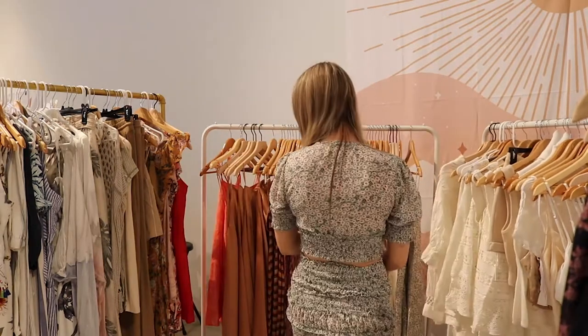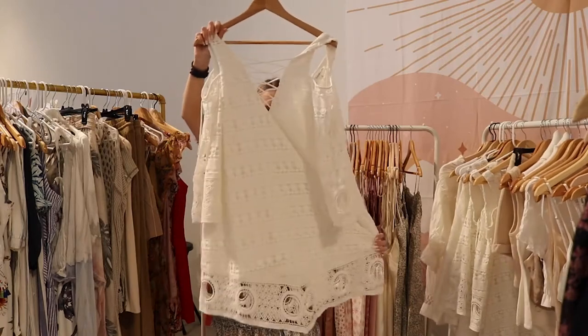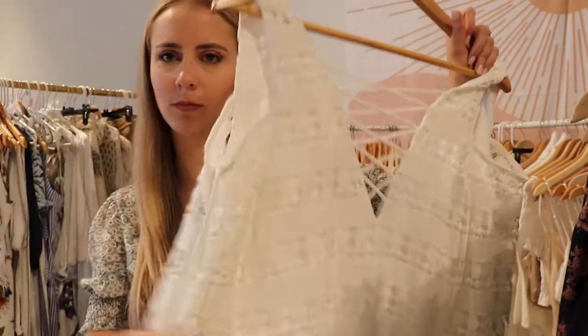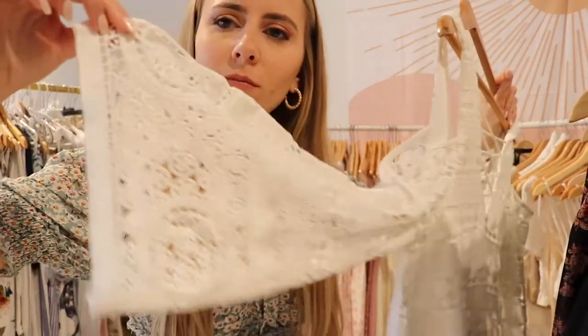Okay, I lied. That wasn't the last item. I also have this really cute lace dress. It's just got so many details to it. It's got the strings in the front, it's got great lace, it's got cutouts. It's really perfect for a nice beachy look.